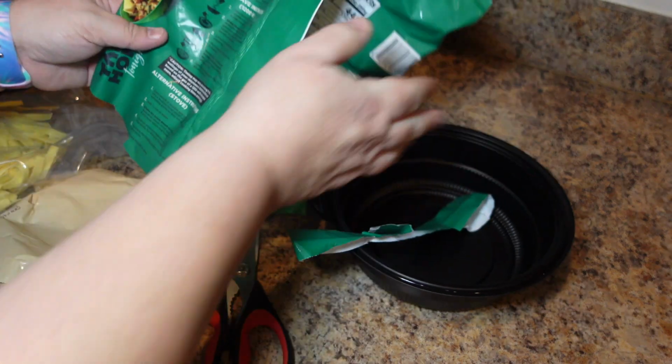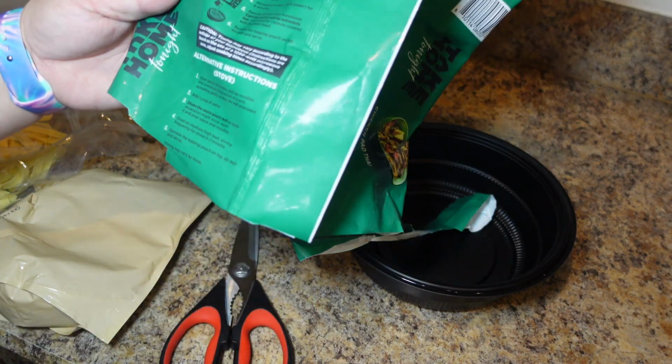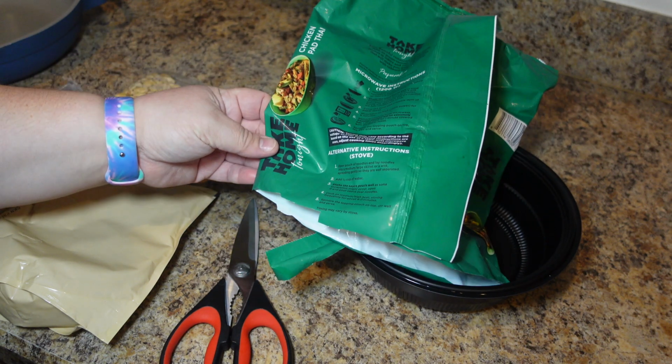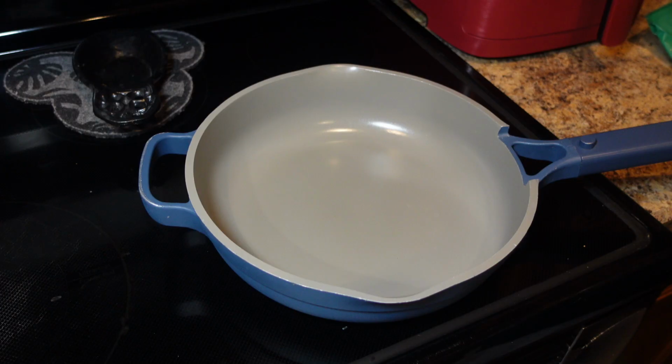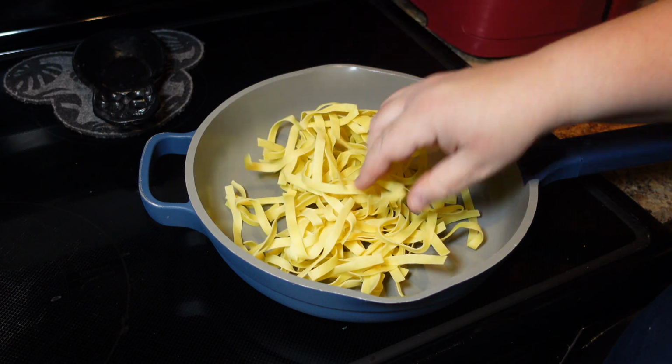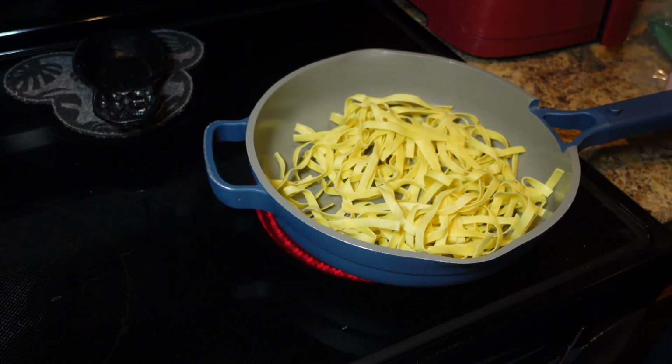So the instructions for the stove say to open the pouch of noodles and lay it into a skillet. Okay, so I'm going to move us. We're going to go to the stove, guys. See you there. So it says to put the noodles in there, making sure to separate them. Okay, that happened.